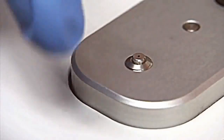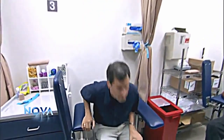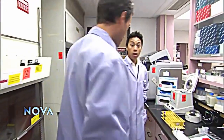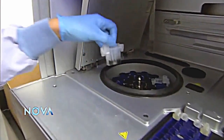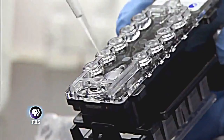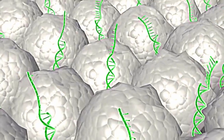Sequencing DNA is expensive and time-consuming, but Chad's revolutionary test takes less than 2 hours. I offered to bleed for science to see how it works. And your name is? David. Okay, so we're doing a low blood draw today. You can relax. Is this the extraction bench? Yes, this is. First, a technician extracts pure DNA from my blood sample. This is my DNA. This is your DNA. He then loads it into a small disposable cartridge and inserts it into the machine for testing.